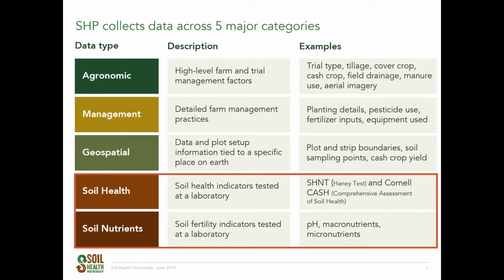And a lot of our data are geospatially referenced, but in particular, we're making sure that we're mapping out the research field and strip boundaries within the field. The soil sampling points, we'll get into this too, where all of the soil samples are taken, and our yield and some of the as-applied maps are also geospatially referenced.